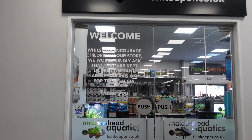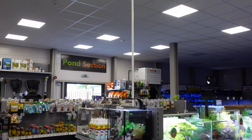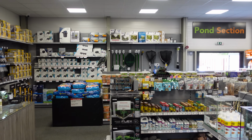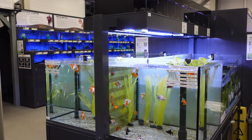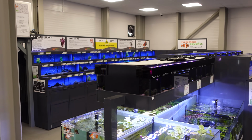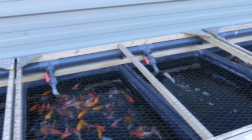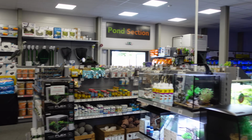Entering the store, I did mention this Maidenhead Aquatics was based in Rokers, which is in Guildford. Now it is a brand new store. It has only been here for around a year now, and you'll be able to see the shop is super clean, super modern, and they've got some slightly different filtration going on their fish systems. So first off, we will head through the dry goods section.